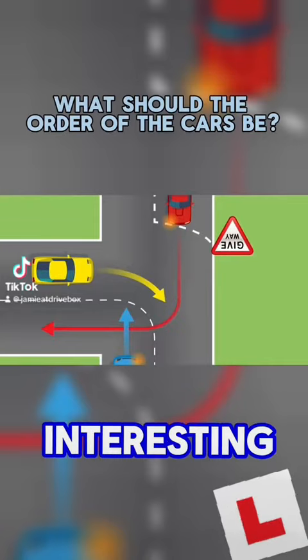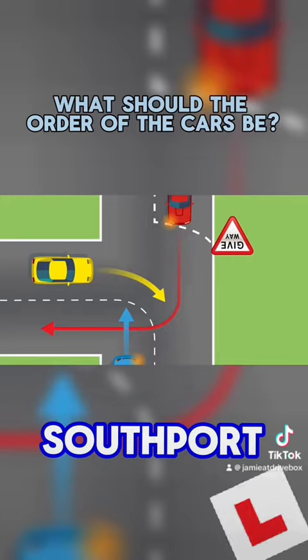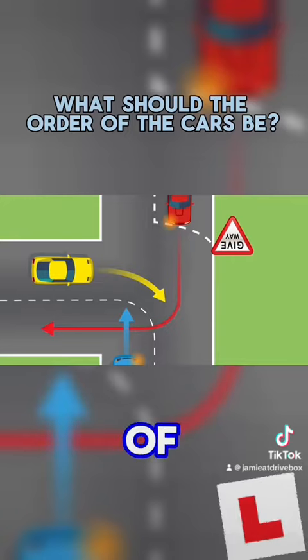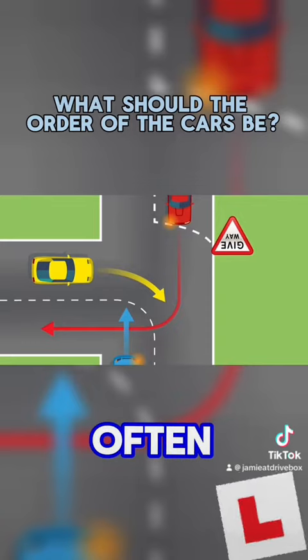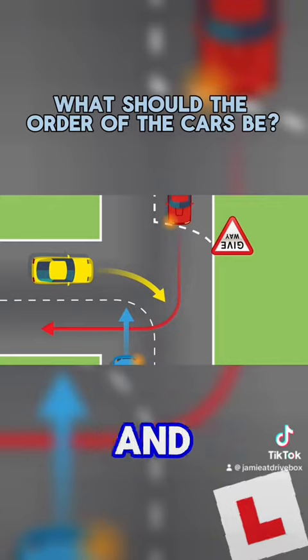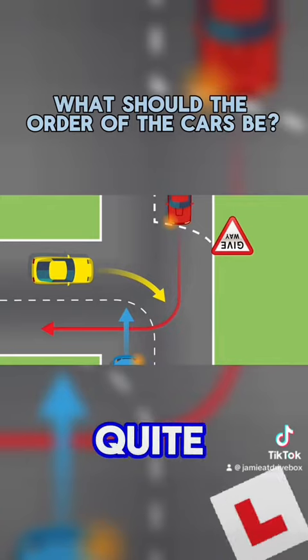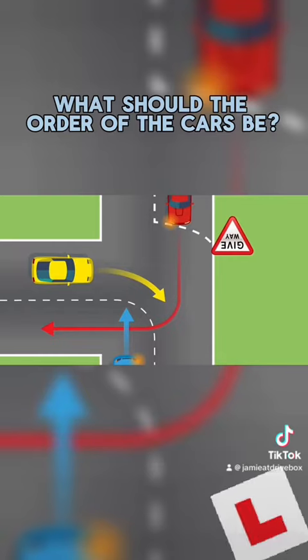This is an interesting road layout. Now, we have a very similar situation in Southport, and it's part of the driving test route. We call it fail bend because often learners can enter the situation, not read the signs and the lines, and they're not aware of the road layout, and quite often they enter this situation too fast.